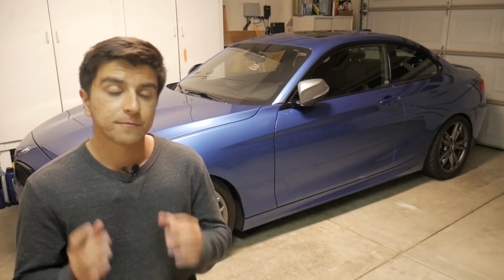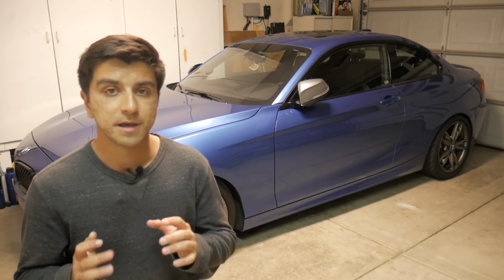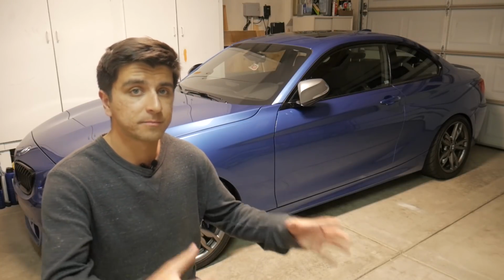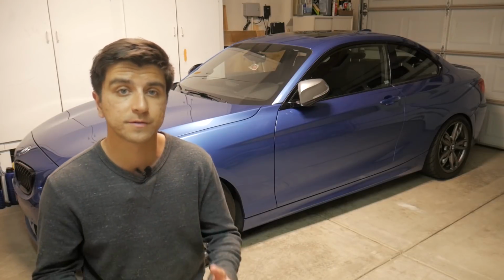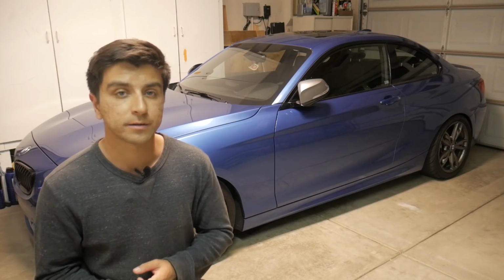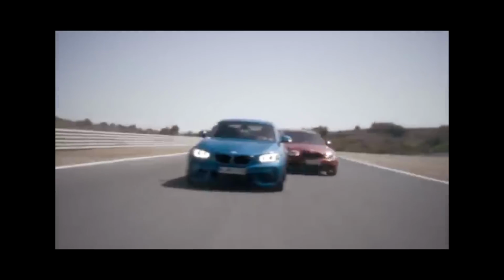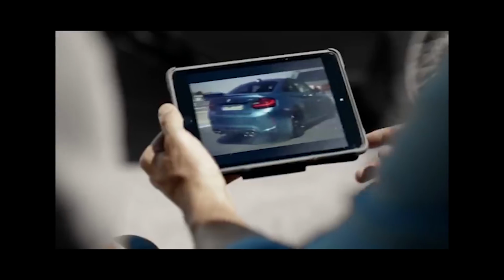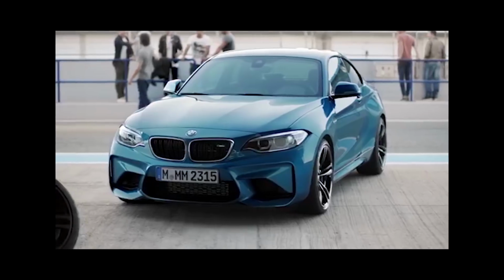And finally, we can't forget about the overall looks between the M2 and the M235i. If you put an M235i and a BMW M2 side by side, you'll notice the differences immediately. The M2 has a significantly wider and lower stance overall. Now, it's interesting because in terms of body panels, the M235i and the M2 actually share the same side skirts, they share the same roof, they share the same doors, the same trunk, and the same hood. The only differences are the front and rear fenders on the M2 as well as the front and rear bumper. But these different body components make a large difference.